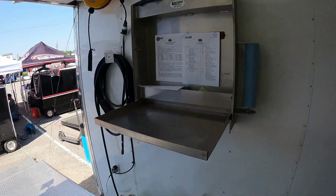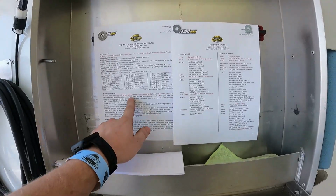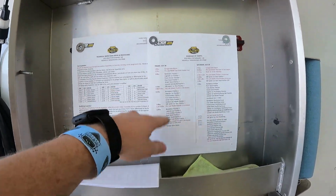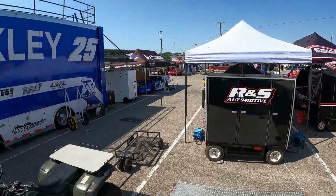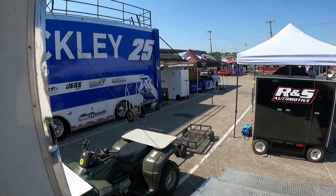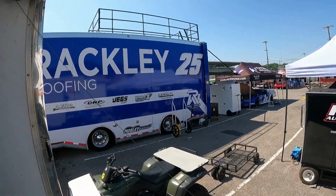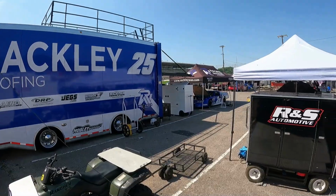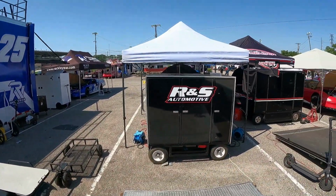Keep our schedule of events here so we know what's going on. This is when we got to be in line for tech. Looks like 11:10 tomorrow. I'm sure some of you guys probably know who Matt DiBenedetto is. He races the NASCAR truck series for Rackley Roofing. This is our late model team that got out here today, so we'll be racing against them this weekend.